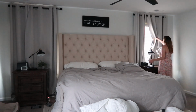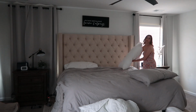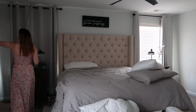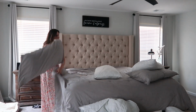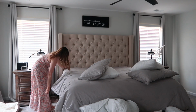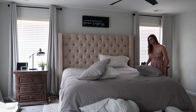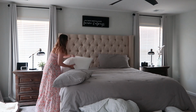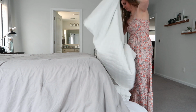I try to make my bed almost every morning. My husband hates it when I make the bed only because typically he likes to relax in the room, whether he's working on schoolwork or he just wants to watch a movie or something like that. On his days off, I don't always make the bed just because I know he does like to come back in the room and kind of relax throughout the day. So on days when he's off, I don't always make the bed, but I love having the bed made. So I make it a priority on the weekdays when he's working to make the bed.